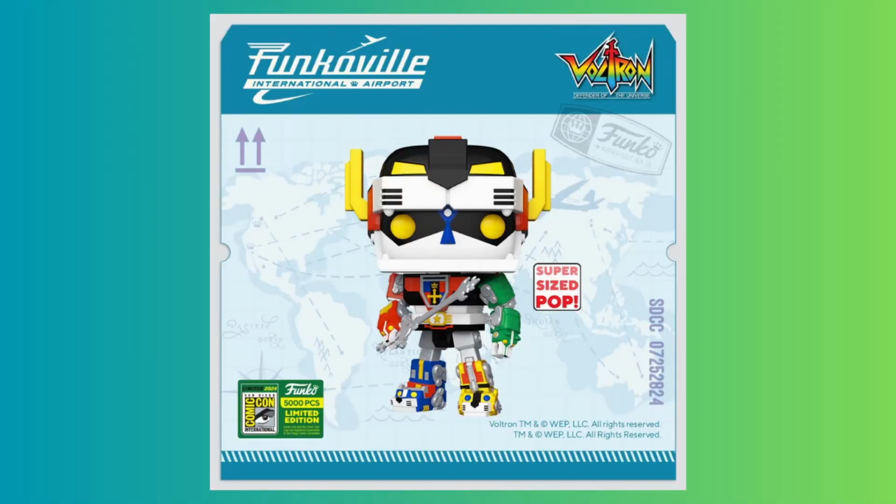It's limited to 5,000 pieces. This pop is so beautiful, so colorful, and of course, so super.